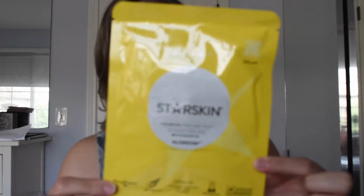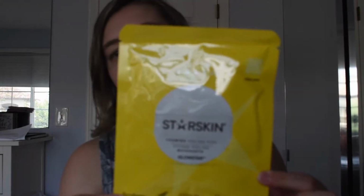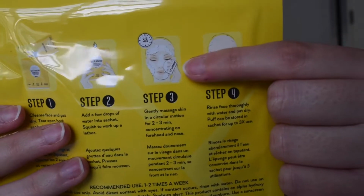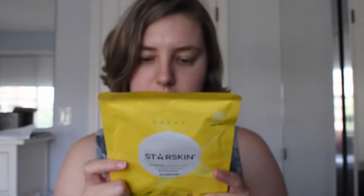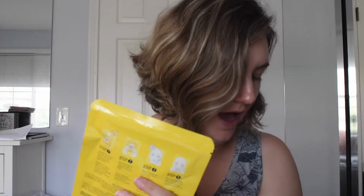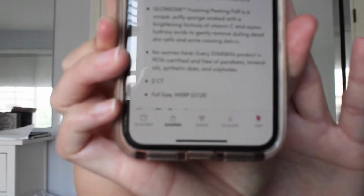The next one is the STARSKIN Foaming Peeling Puff. I believe you get multiple packets in here, and you just squeeze them out and it gives you a little puff, like a little pad that you can exfoliate with, and I believe you can use this up to 3 times, which is quite cool. Looking on the app, this set of 2 sheet masks retails for $17.25. I did look that up, and it was true, the same price as they're saying on the website. So that is my second item that I received.